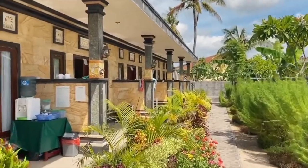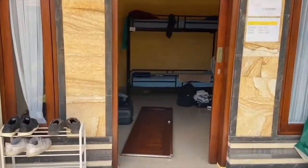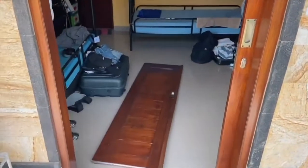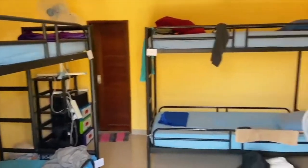First, let me show you around the volunteer accommodation. It's actually pretty nice. Home sweet home. So about 20 volunteers live in this building. This is my room, room number one. And take your shoes off. The door, it fell. Just don't worry about it. There are 4 people staying in here, including me.